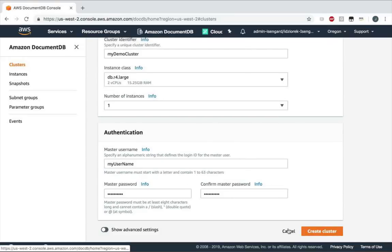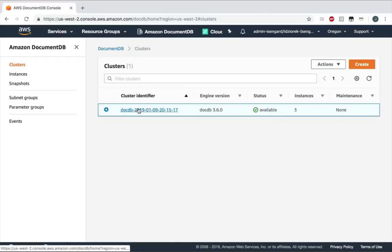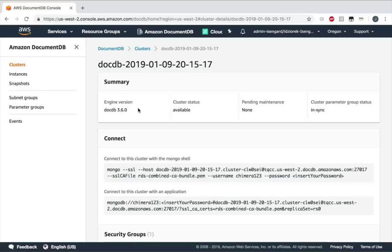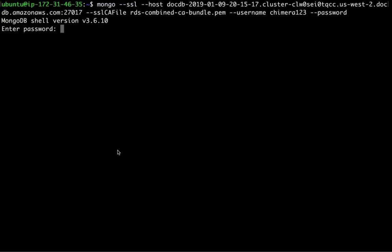So I've already created a cluster ahead of time to save us a little time today. So we'll just go ahead and click on this guy. Once this is provisioned, we provide the connection string within the console, so we can go ahead and grab that. And I'm going to go over to an EC2 instance I've already set up, and I've already installed the Mongo shell. And we can go ahead and paste that in there.